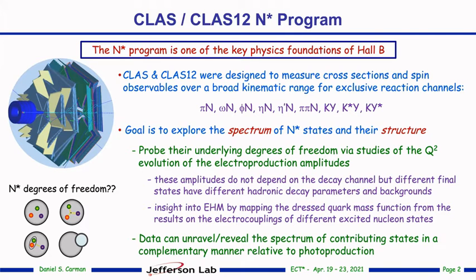The last thing I'll say in introductory mode is that these data can unravel and reveal the spectrum of contributing states in a manner complementary to photoproduction. So I'll say a few words why electroproduction is really a different way to look at the spectrum of produced N-STAR and delta-star states.